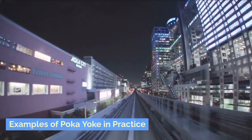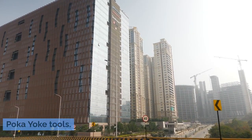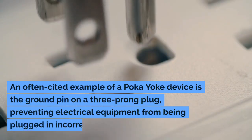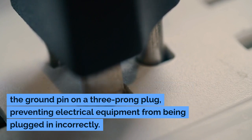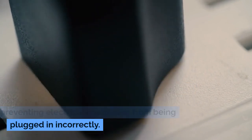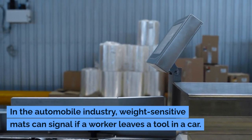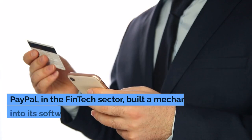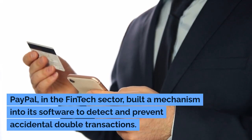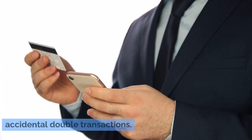Examples of Poka Yoke in practice. Companies across various sectors implement Poka Yoke tools. An often cited example of a Poka Yoke device is the ground pin on a three-prong plug, preventing electrical equipment from being plugged in incorrectly. In the automobile industry, weight-sensitive mats can signal if a worker leaves a tool in a car. PayPal, in the fintech sector, built a mechanism into its software to detect and prevent accidental double transactions.